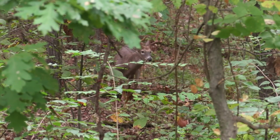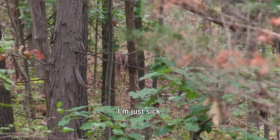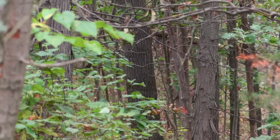The safe buck is probably 30 yards off. The release falls and hits the metal platform of my stand. I'm just sick. He just turned, lifted his tail halfway, and walked off. It's so hard for me to watch that footage. I can't believe I screwed him up and he did a 180.